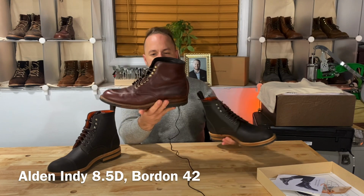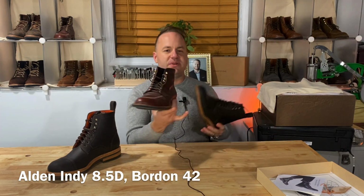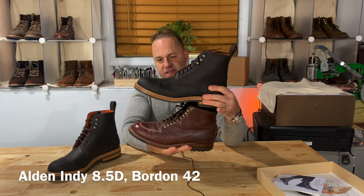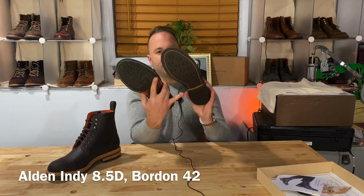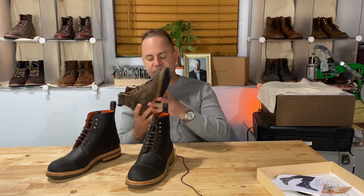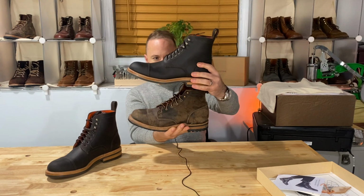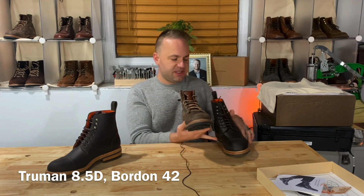So this is an Alden Indy 8.5D, and here is the Bordon in size 42. I'd say the Bordon is maybe just a hair shorter in length, but the Indys fit me a little large. Here's some Truman boots in Stone Rambler, 8.5D. There's the Bordon in size 42. So, yep, that looks to be about the right size.